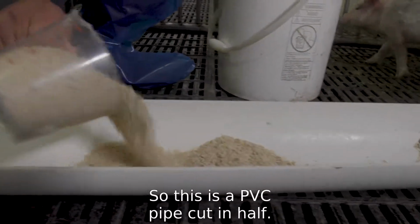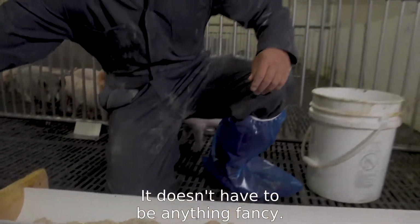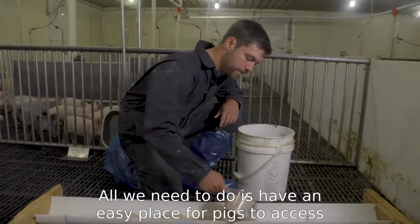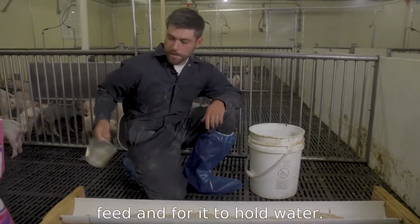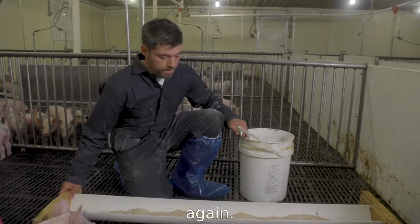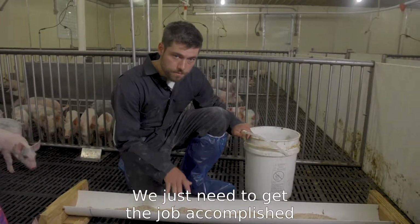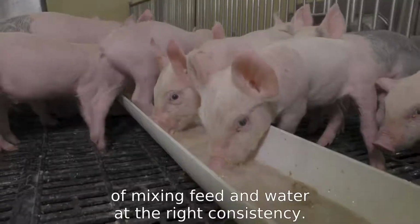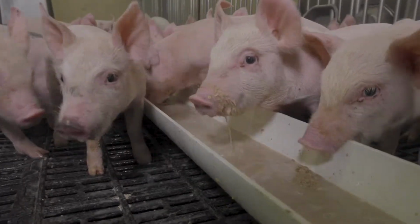So this is a PVC pipe cut in half. This is a homemade feeder. It doesn't have to be anything fancy. All we need to do is have an easy place for pigs to access feed and for it to hold water. So here I'm just going to go ahead and pour some in there again. It doesn't have to be fancy. We just need to get the job accomplished of mixing feed and water at the right consistency. Pigs will go after it, and they will do very well.